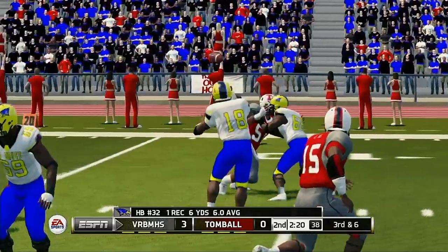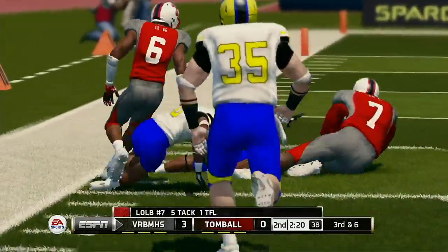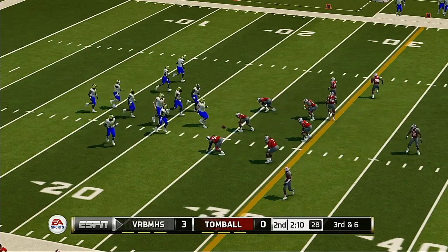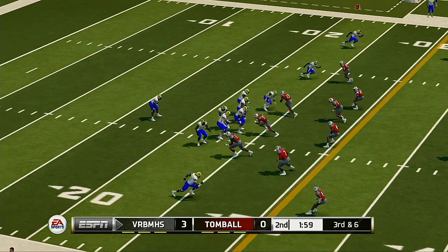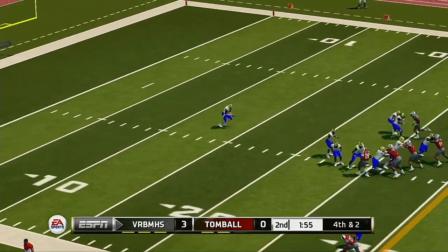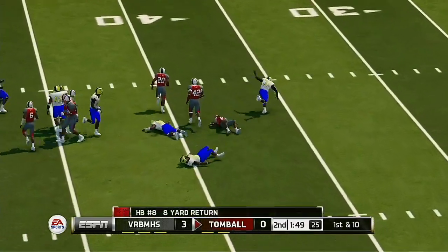Is predicated on being able to move efficiently like this. That'll bring up 36. From their own 24-yard line, it's third down. By the defense to know where the first down was and stop him short of it. They'll bring him down to the 39-yard line.